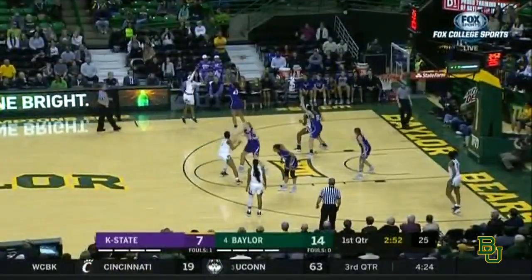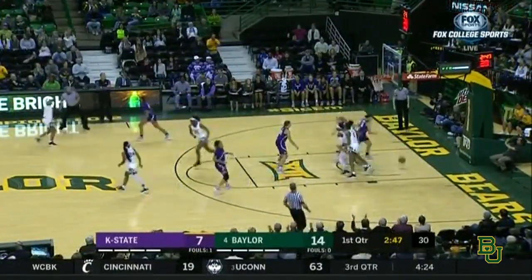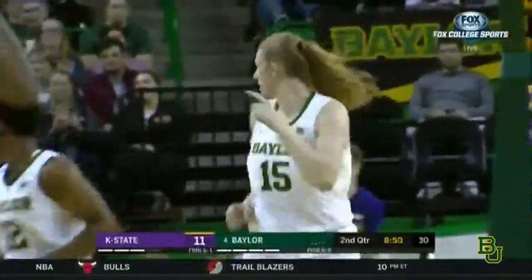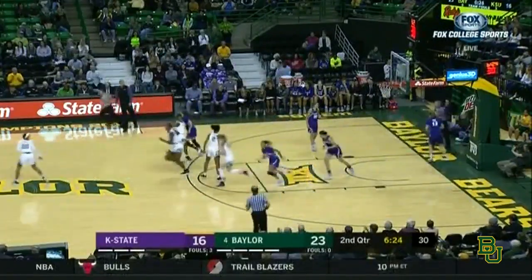Under 3 minutes to play, first quarter. Landrum lobs down low. There's Queen Egbo. Lob down low. Brown to Cox. That combination. Landrum on the curl. Hits the 17-footer.